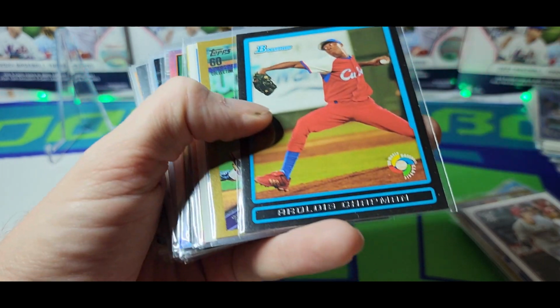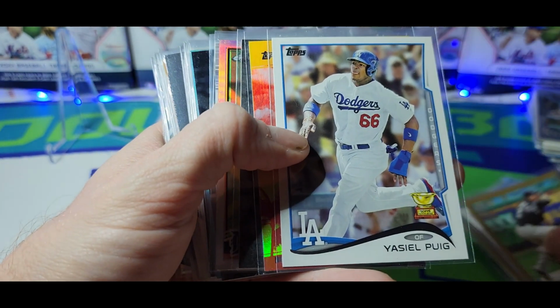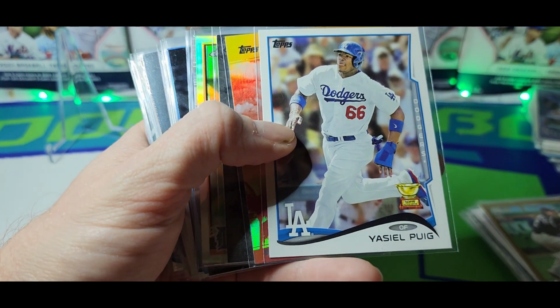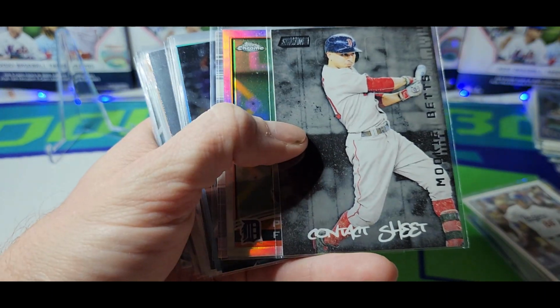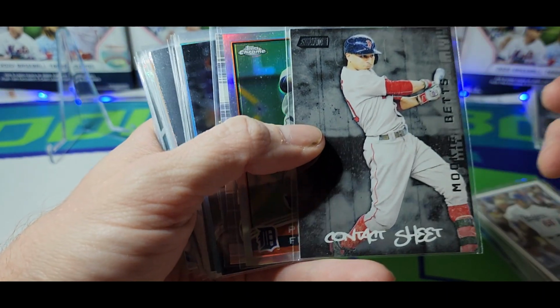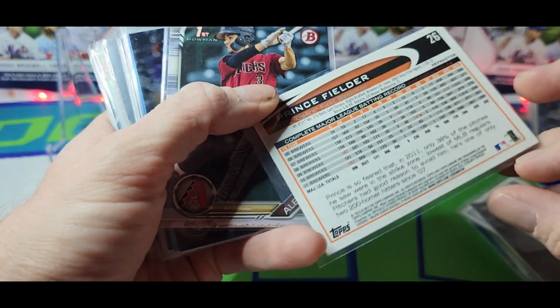Another Shohei. Dallas Chapman. Tulo. Puig, one of my favorite nut jobs from back in the day. Found a couple of his, had to grab them. Mookie, Stadium Club insert, contact sheet. Prince Fielder refractor, just a nice clean looking card.